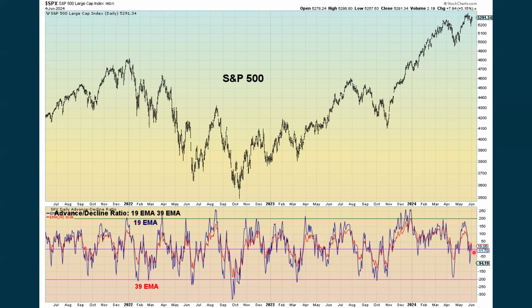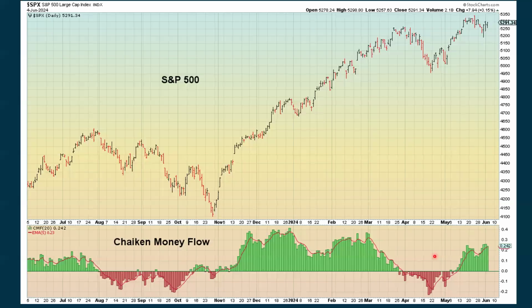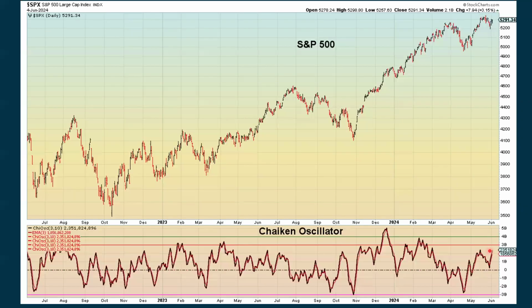We have the blue line slightly negative. That's the shorter term advanced decline ratio, where the red line is the more intermediate term advanced decline ratio. That's slightly positive. This is what's also positive right now. The accumulation distribution continues to advance above a rising moving average. This is one of our smart money indicators. The Chaikin money flow trailed off a little bit, but the moving average still continues to go up. Another smart money indicator, the Chaikin oscillator, continues to go up.